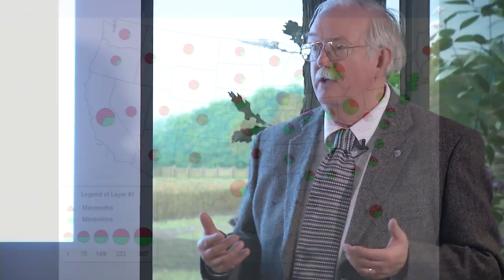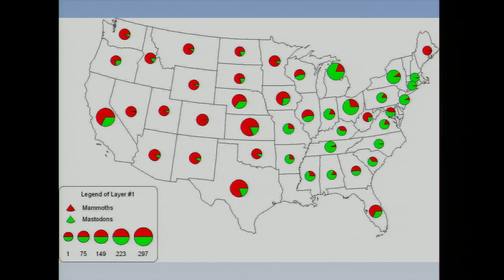So just out of curiosity, for the fun of it, I went to the literature and spent a little bit of time looking at papers. What I did is look at the relative number of records in the literature of mammoths and mastodons for each state where I could find the information. The larger the circle, the larger the sample that I've got. The red is the percentage of the pie of mammoths and the green are mastodons.